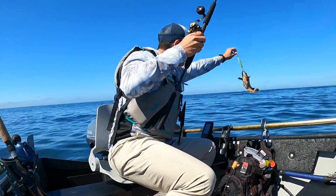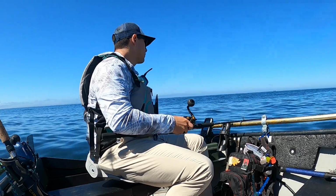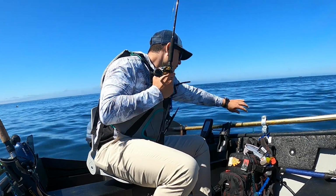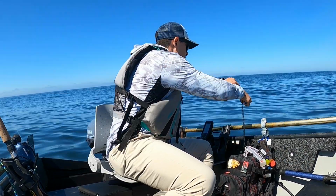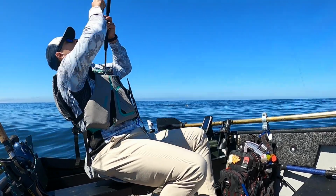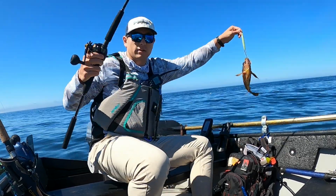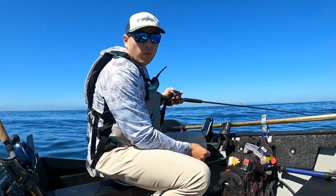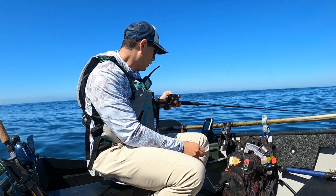Low gopher, not what we're hoping for. Like the same fish pretty much. There we go. There we go. This one's throwing things up. I don't know, this one's not exactly that big either. I don't want to keep them. I don't know, one more gopher here and I think we're gonna move spots because I don't want to just be pulling up gophers all day.